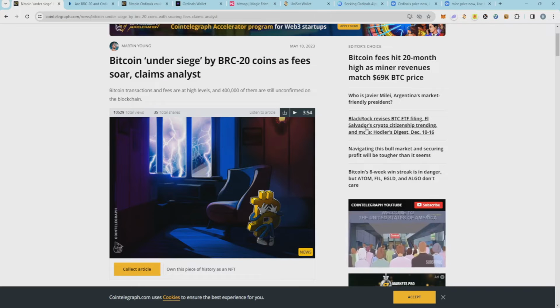Now, what are BRC-20s? Well, BRC-20 tokens are basically the same as ERC-20 tokens on Ethereum, but again, on Bitcoin. Now, the rise of BRC-20 tokens was definitely not seen as something positive by everyone because the gas fees went super high, and of course, nobody likes to pay high gas fees.